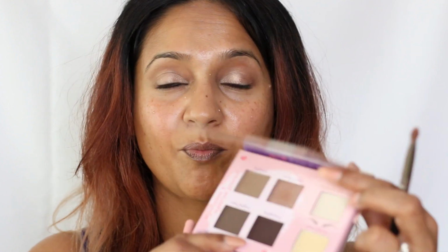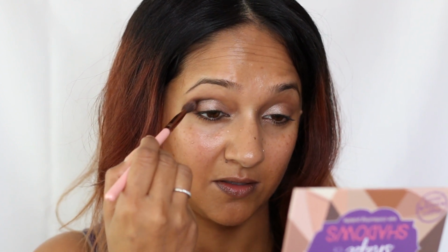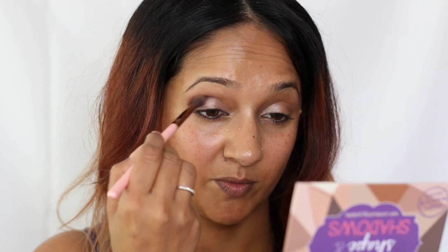And then we're gonna grab the same brush and go in with that Bridget Brown color right over here. Just picking up a little bit, going right into the crease and in the outer corner as well. So you wanna pick up a little bit and then work it in and then blend out whatever's left on your brush. And then just clean off your brush and blend that out.